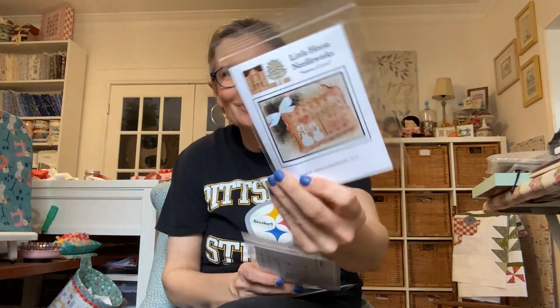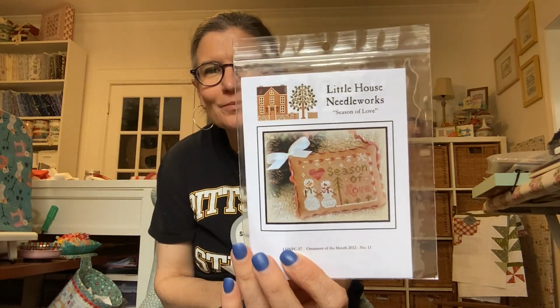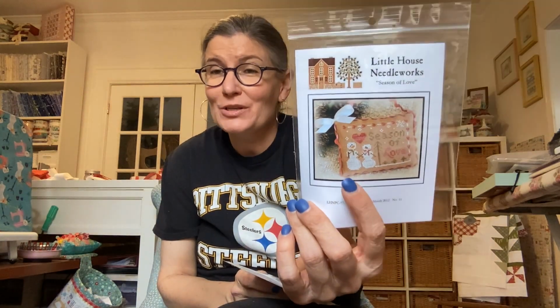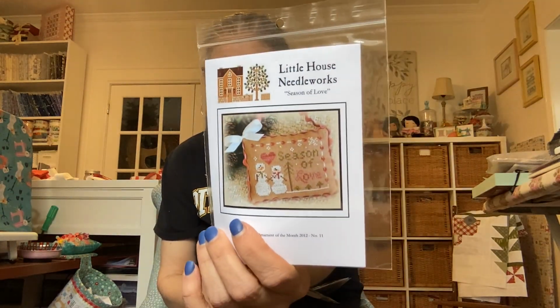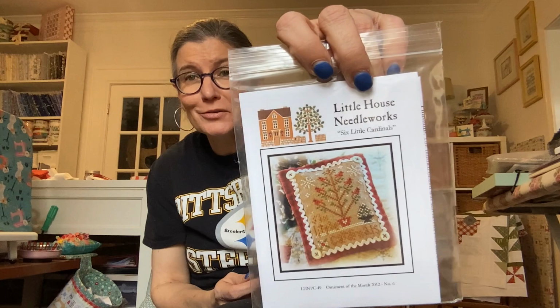All right, and then, hold on, is there anything else? Oh, I also got, because that sale was a good sale for Little House Needleworks, Season of Love, which I think is so cute, which I'm probably going to stitch here. I mean, that would be good for winter into Valentine's Day, so I like it for that. And then 6 little cardinals, because I love cardinals.